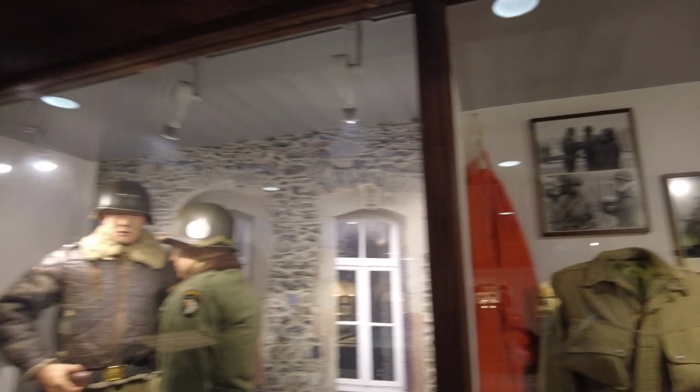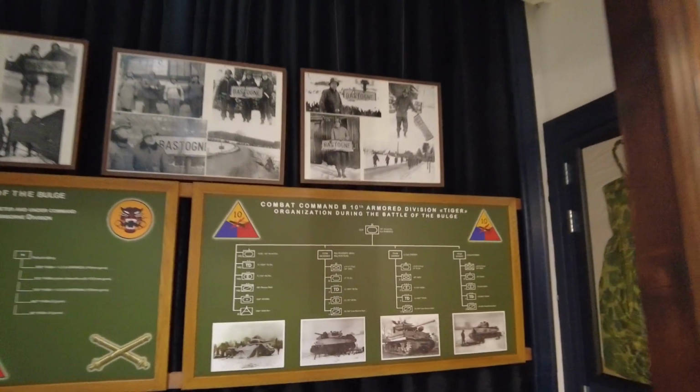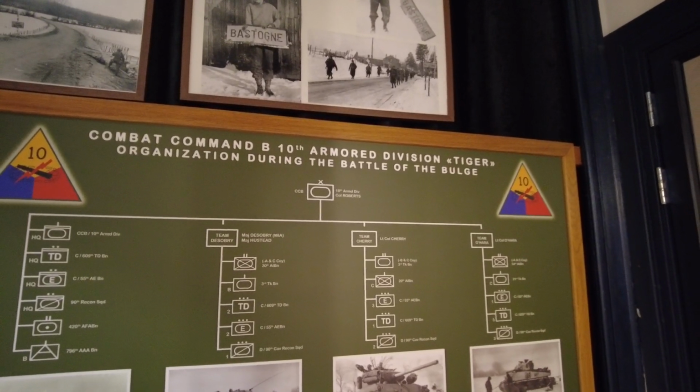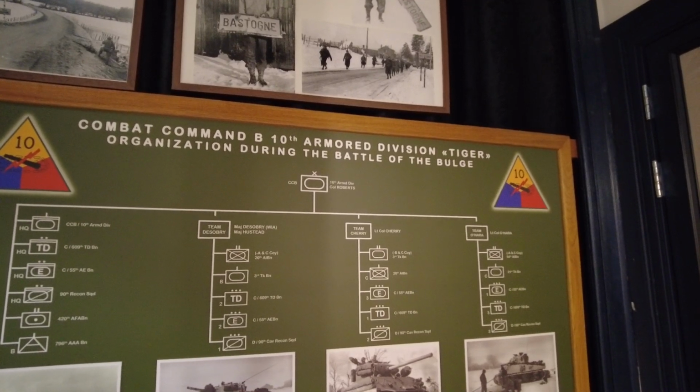So this is slowly going to pan with me. It's very slow. And over here is, I guess this is the order of battle. Tenth Armored Division.